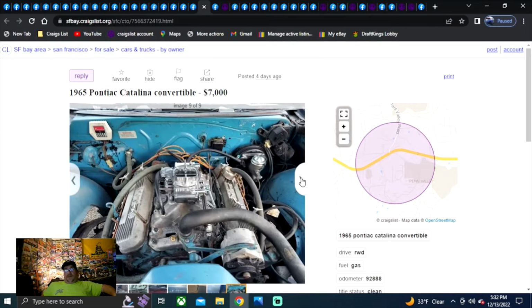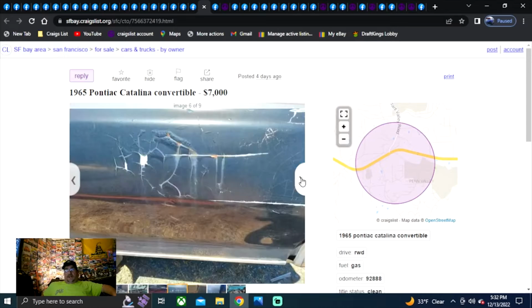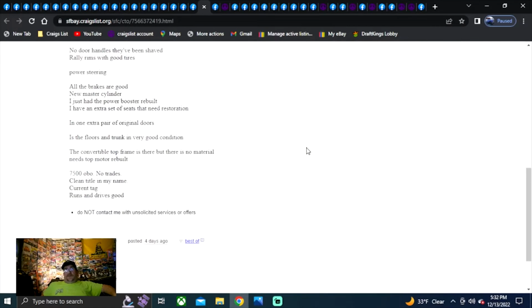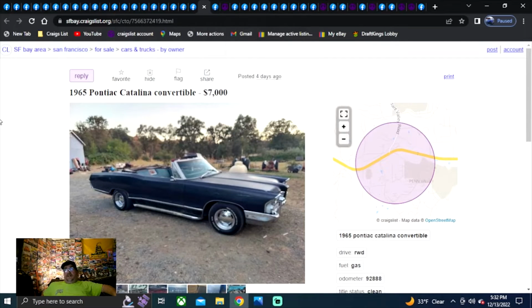Does have some rust, some bubbling, some cool Mickey Thompson valve covers. Appreciate seeing no air cleaner on there compared to some of the ones we see all the time. On to another one. That's San Francisco Bay Area. And again, that one was on Craigslist, listed 4 days ago.